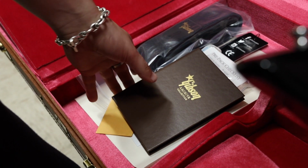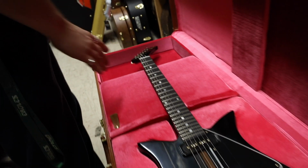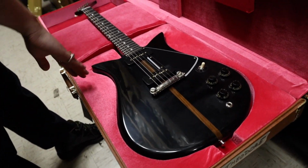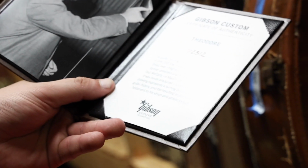It's kind of a cool case too. It comes with a guitar strap and stuff, but look at how that body just fits right in there. It's really kind of that tulip shape that you'd see on some Rickenbackers, but here it is.